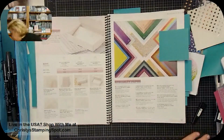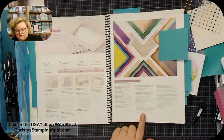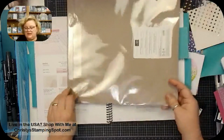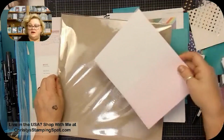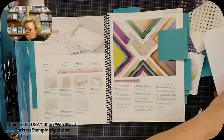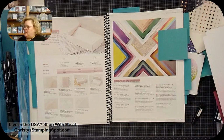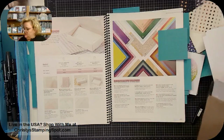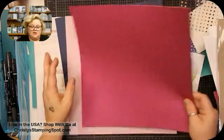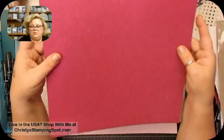And then I thought, let's see, I have another specialty paper. I'm pretty sure it's the Soft Shimmer 12 by 12. And it is, again, in colors that kind of match those beautiful balloons, because the colors are Berry Burst, Bubble Bath, Lost Lagoon, Night of Navy, and Pretty Peacock. And I love the shimmer papers. So you get 5, so you get one of each, I think.